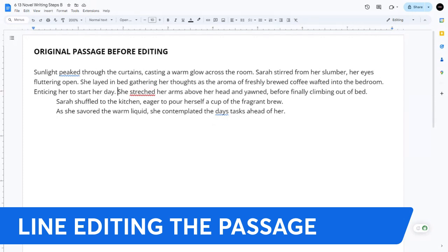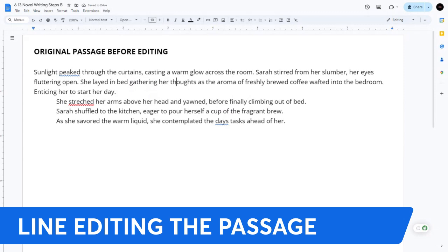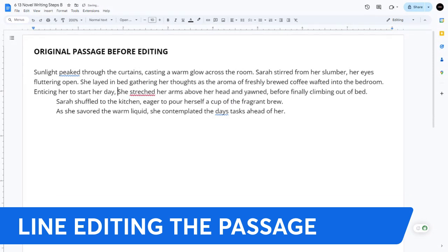She stretched her arms. I would do that. She laid in bed gathering. Okay. There we go. But again, maybe I could do this. And now it's one long movement. Enticing her to start her day. I would say stretching. Stretching her arms. Let's keep it misspelled because we want to do line editing. Stretching her arms above her head and yawning. Yeah, this would be yawning. Before climbing out of bed. Boom. Bang. Okay.